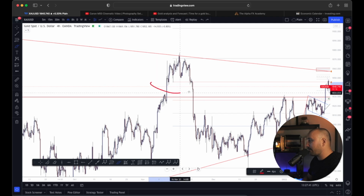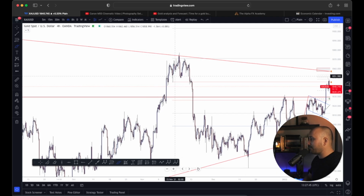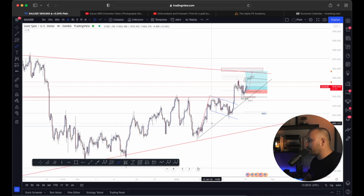And yes, we had a fake out back in November 2021, but as soon as price tapped into the 78.6 Fibonacci level on a higher time frame, it immediately slapped gold back down below 1830. This is why it's important that you pay attention to the price action above 1830 and below 1845, which is where price is currently resting at the moment.